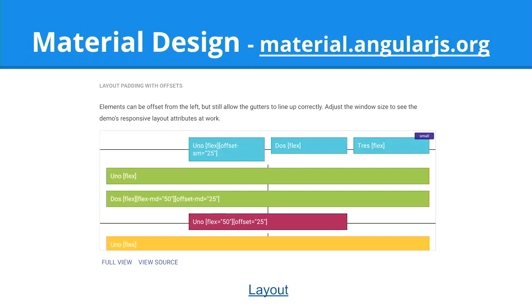I'm not sure how many of you know about material design. Show of hands. OK, about half. So for those of you that don't know, material design is a UI specification created by Google. And this specification has many implementations. And we're building one implementation specifically for Angular. You can see what we have at material.angularjs.org. This is still work in progress, but we're making really good progress.